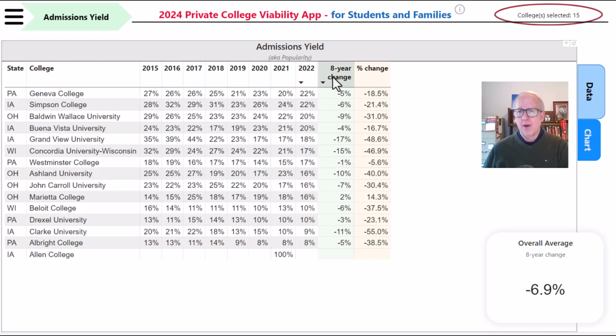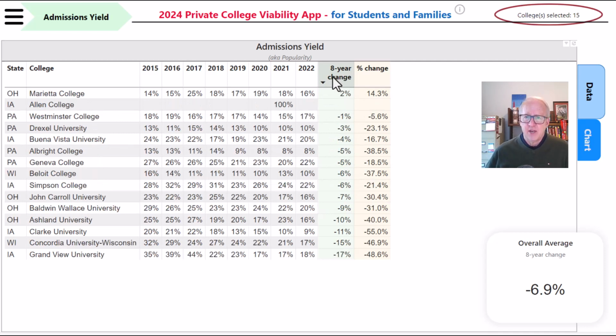And even more importantly, the one that I like to look at is the 8-year change. So I sorted that. So again, for all these colleges, only Marietta College in Ohio has had any positive increase in the admissions yield in the last 8 reported years. Every other college is going down. Now, this is not a unique set of colleges. I see that pattern everywhere. That's one of the reasons so many colleges face so many financial challenges, is fewer and fewer students are accepting the offers to attend college.